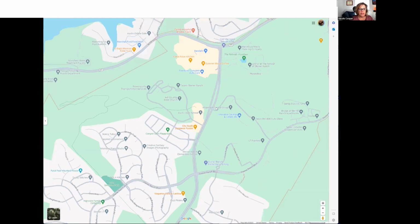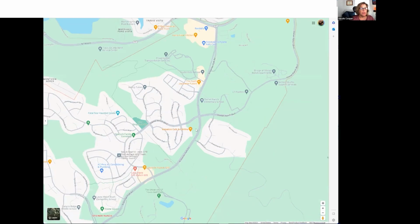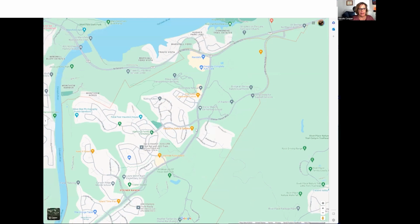So once you're out in the bubble, you have a pizza grill as well. You have a gas station in case you need to gas up the boat. Once you're out in the community, you don't have to leave it to get to anything.